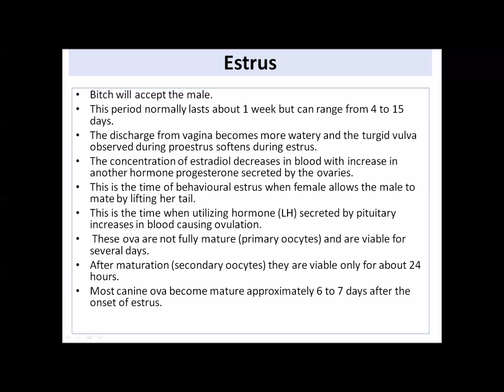It is said that when the male mates on the 2nd day or 3rd day, generally it's recommended on the 4th day. But if the female mates on the 4th day with one male, and then mates with another male on the 7th day, both males have an equal chance of giving birth to young ones, because there is continuous ovulation in the ovary.